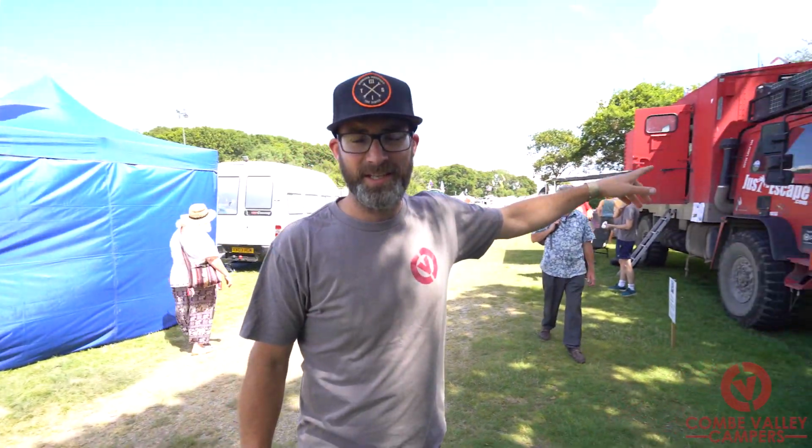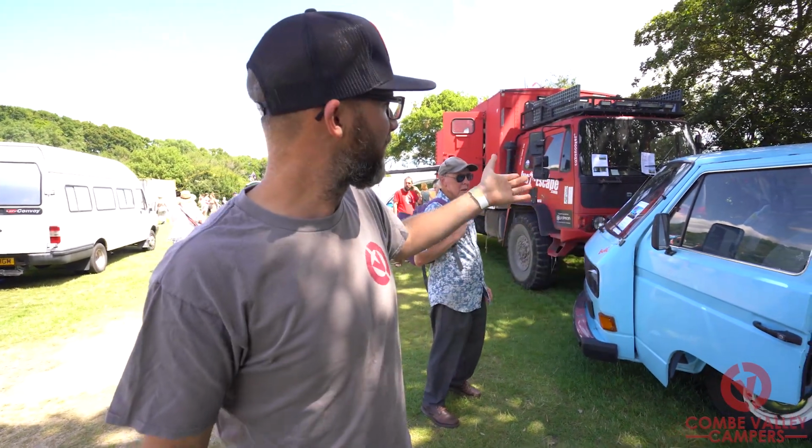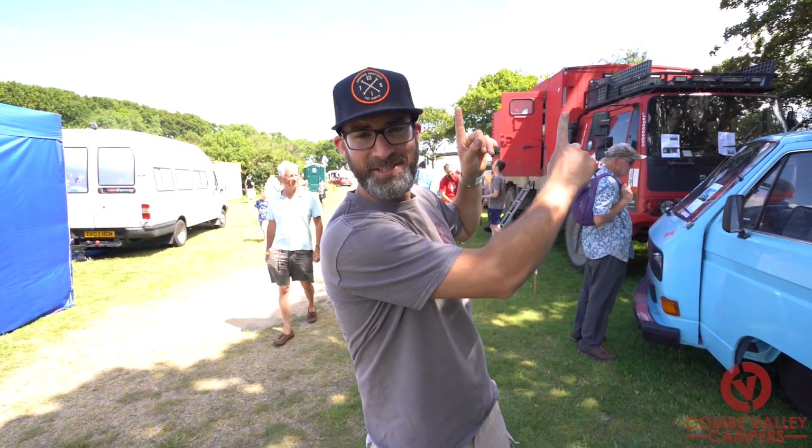Now these are the guys from justescape.com who have actually traveled halfway around the world in their converted Leyland DAF truck. This thing's amazing.